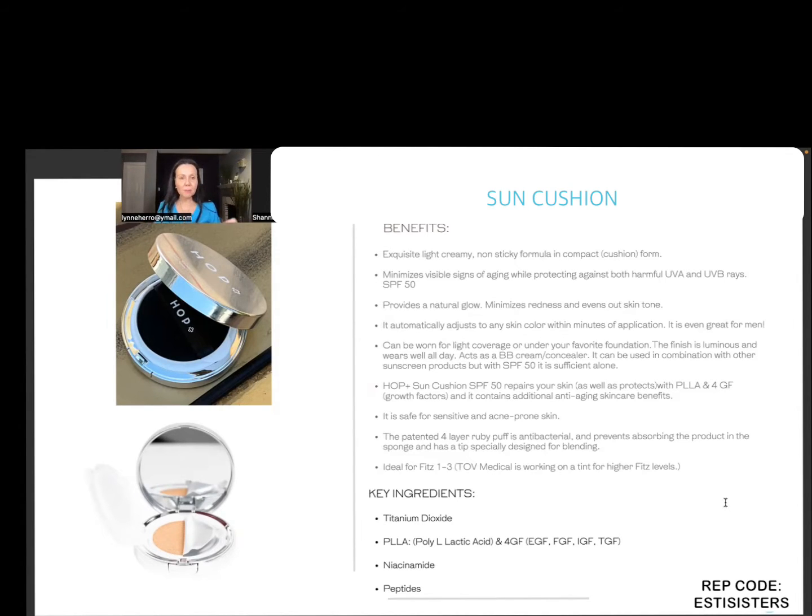And so I'm going to talk a little bit about the key benefits and the key ingredients in it. So it's a very lightweight formula. It's not going to feel heavy. It's not going to feel tacky, not sticky at all. So clients love it. And actually, if you have male clients that are dealing with a lot of rosacea, a lot of redness in their skin, you'll know that some of them don't mind using this because it's such a light color. It really just blends into their skin tone really well, but it mutes a lot of that redness in the skin. So it minimizes the signs of aging, and due to the SPF 50, takes care of UVA and B rays.